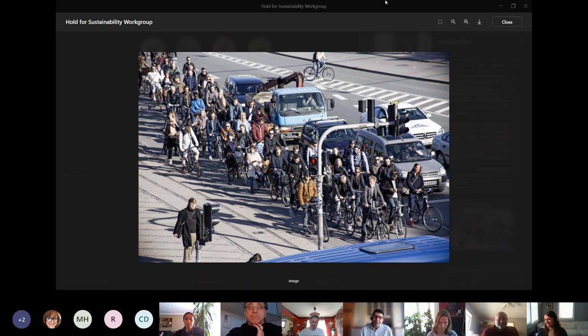Exactly. And Copenhagen is certainly not a cold climate city in the same way that we are, but they're not a warm climate city either. And people figure out how to move around on bikes. I mean, certainly not everyone, but it's like 60% commute share there. And of course, a much denser place than we are.